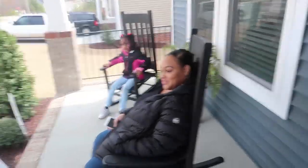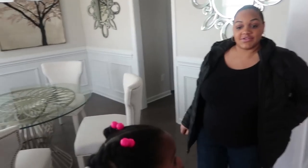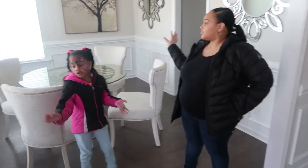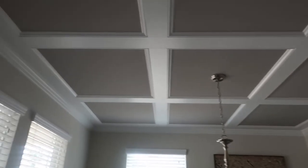They done made themselves at home already, y'all. Alright, you walk into the formal dining room. Oh, and I like it because there's a lot of light in the front, and a lot of room. And it's a nice table. And I guess tray ceilings are really nice.